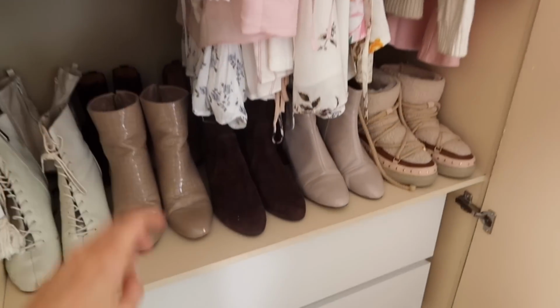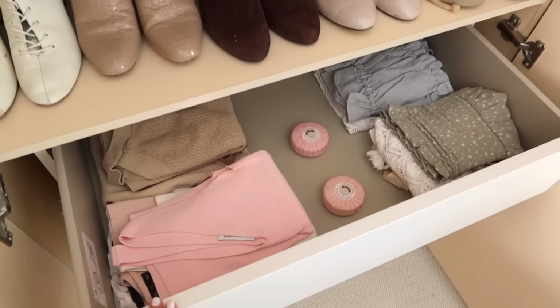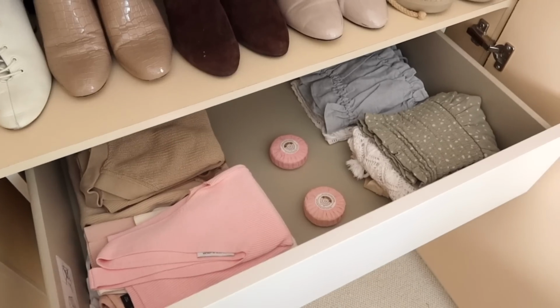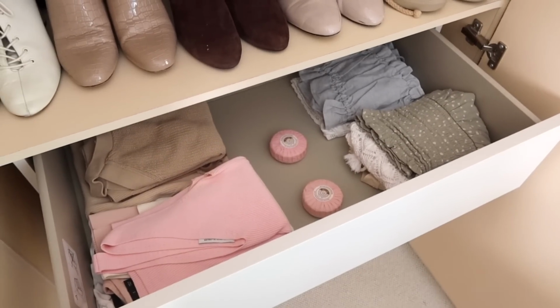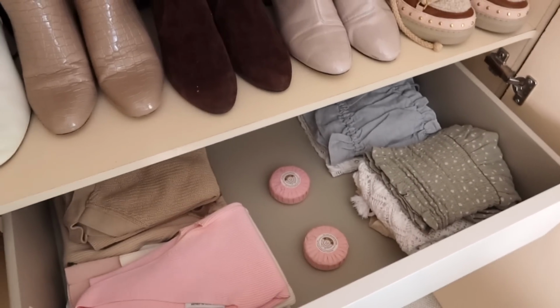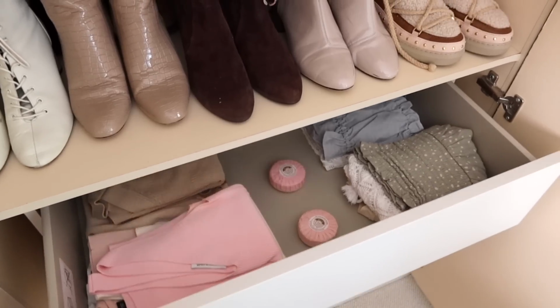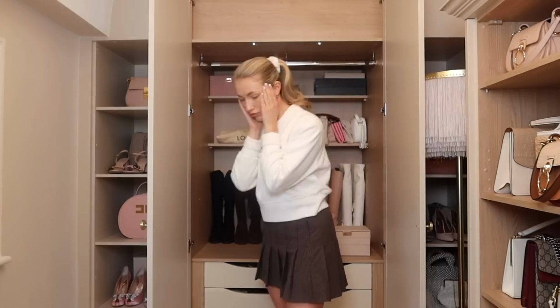Still need to sort out the shoes, but I did also bring in my summer tops into this drawer, which, I mean, there's so much room, which is insane. I've never had this much room before for drawers, so I'm really pleased with that. Got my soaps in there, keeping it fresh. So yeah, I'm really pleased with this. Okay, now my spring-summer clothes are all away. Let's head into the dressing room and put away my autumn-winter.